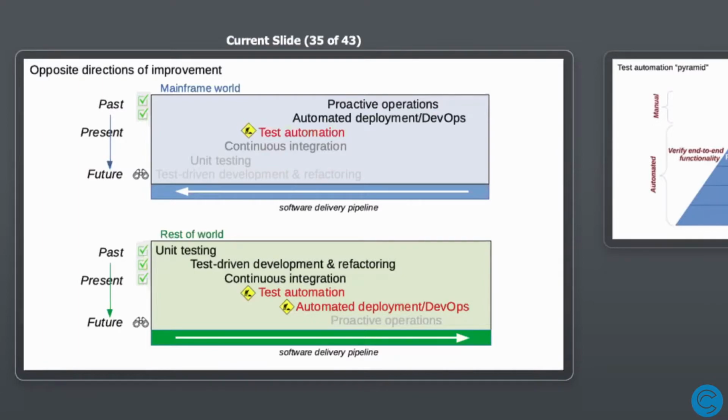This difference in direction has had an influence on the tools available for programming and testing. Tools that support mainframe programming and testing are mature toward the end of the delivery pipeline and less mature toward the beginning of the pipeline. The opposite is true, generally speaking, for development tools targeting other platforms. In the mainframe world, many organizations are currently focusing on test automation. They're only now starting to become aware of technical practices at the front end of the delivery pipeline.